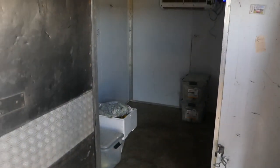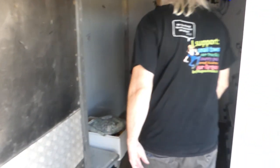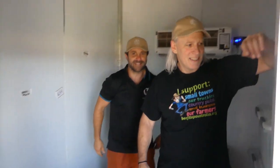That's a cool looking room. It is cool. Yeah, this is better than the misters even. Yeah, a little bit. The combination of the two would be fantastic, though.